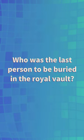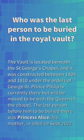Who was the last person to be buried in the royal vault? The vault is located beneath the St. George's Chapel, and it was constructed between 1804 and 1810 under the orders of George III. Prince Philip is currently there but will be moved to be with the Queen in the chapel. The last person before him to be buried there was Princess Alice, his mother, in 1969. 19 September 2022.